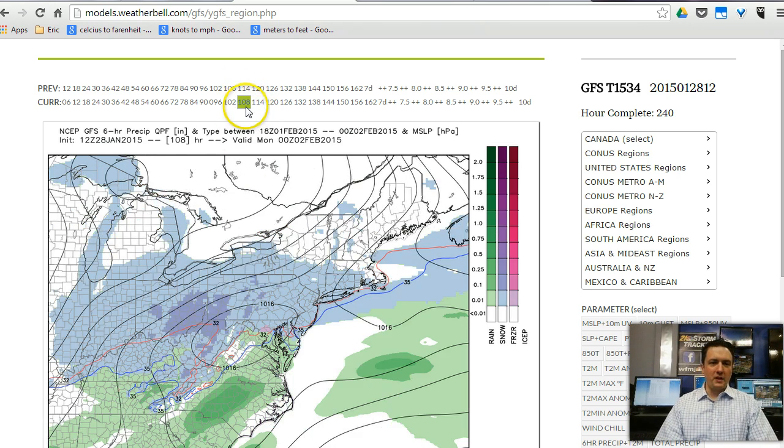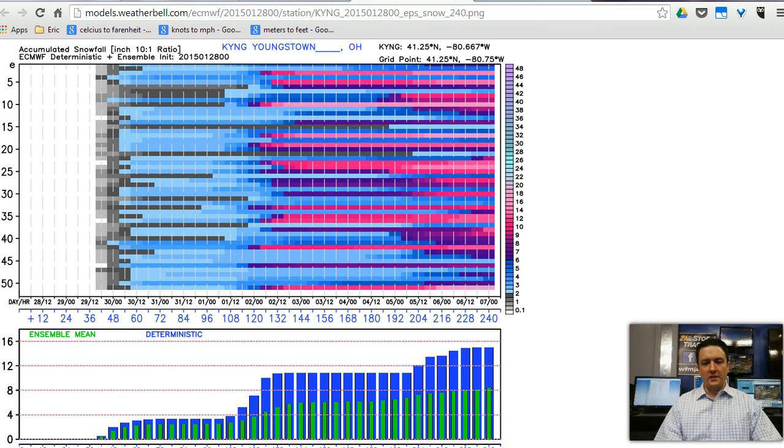The implications would be, if the current run were to have the right idea, we wouldn't have to deal with any mixing of sleet and freezing rain. It would be a colder storm, but it would be a weaker storm, so while the precipitation would stay all snow, snowfall amounts would not be that high. So the models are waffling back and forth, the GFS in particular. We've got a long way to go on this Sunday storm.